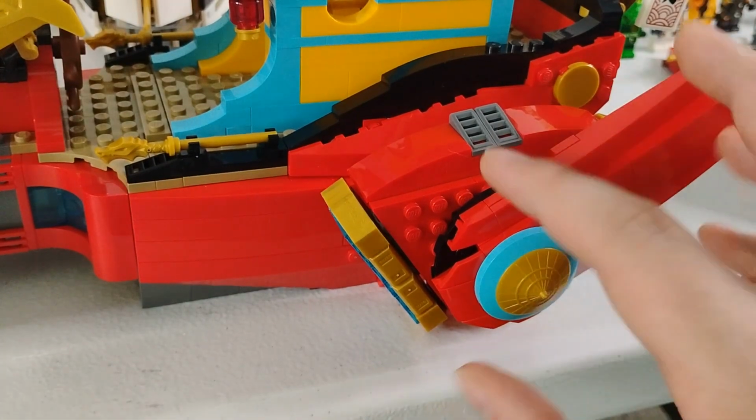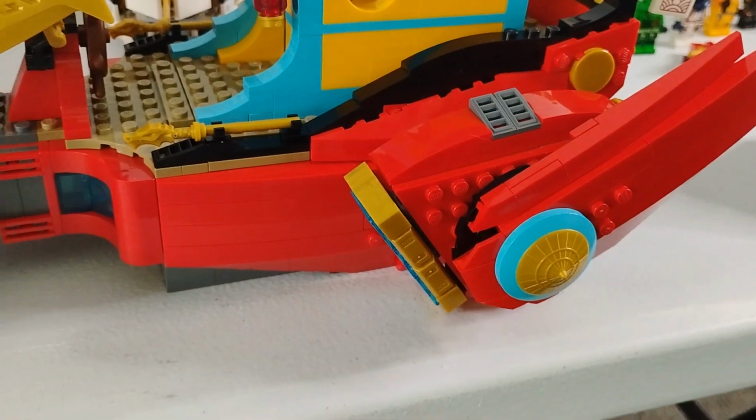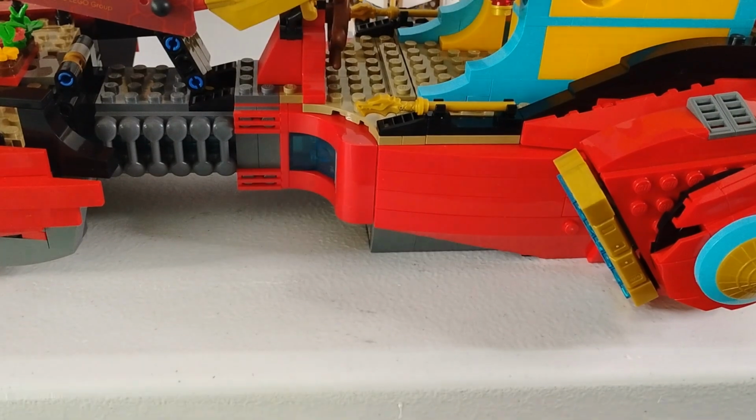Again, the blue just sticks out. I like the gold detailing around the bottom for where the thrust comes out. I like the way the middle section is built. It is thin compared to the rest of the ship, but it works, and that's part of the play feature, and we'll get to that in a second.